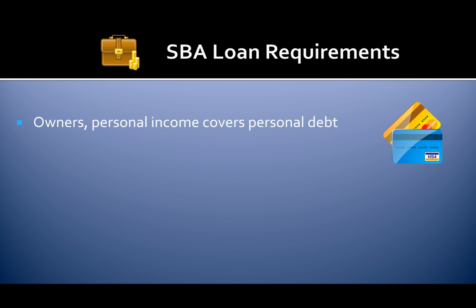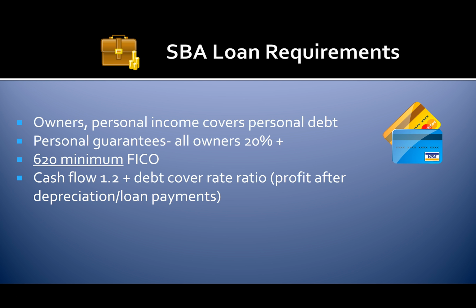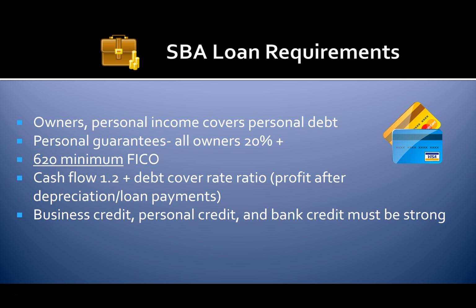The owner's personal income covers personal debt. Personal guarantees are required for all owners who own more than 20%. You'll need a 620 minimum FICO score. Your cash flow should be 1.2 times your debt. And your business credit, personal credit, and bank credit must be strong.